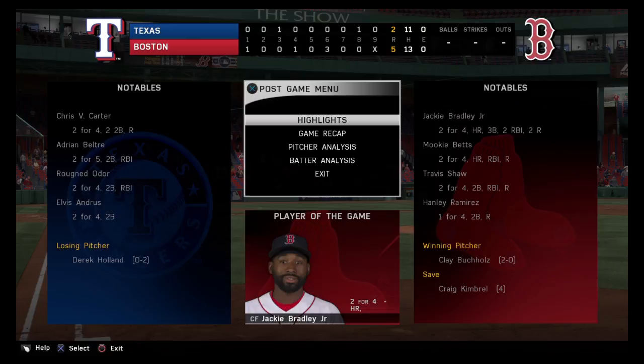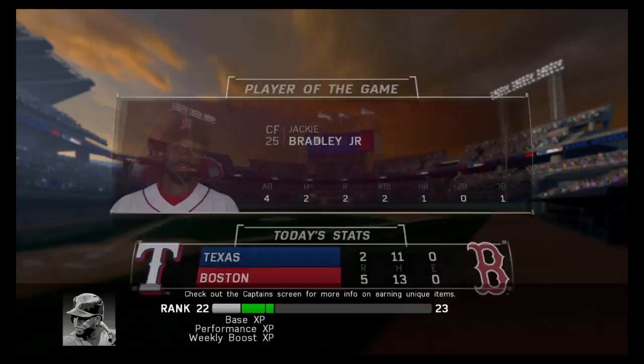Time of the ball game, 3 hours and 7 minutes. Tonight's paid attendance at Fenway Park, 36,298. We'd like to thank the Red Sox Nation for their continuing support.